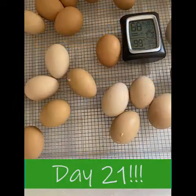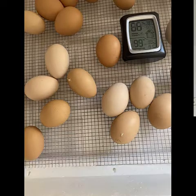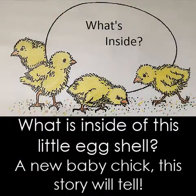Before we check in on their progress, let's read a book called What's Inside. If you want to print and color your own book, I will provide a link to one that you can download at home. What is inside this little egg shell? A new baby chick. This story will tell.